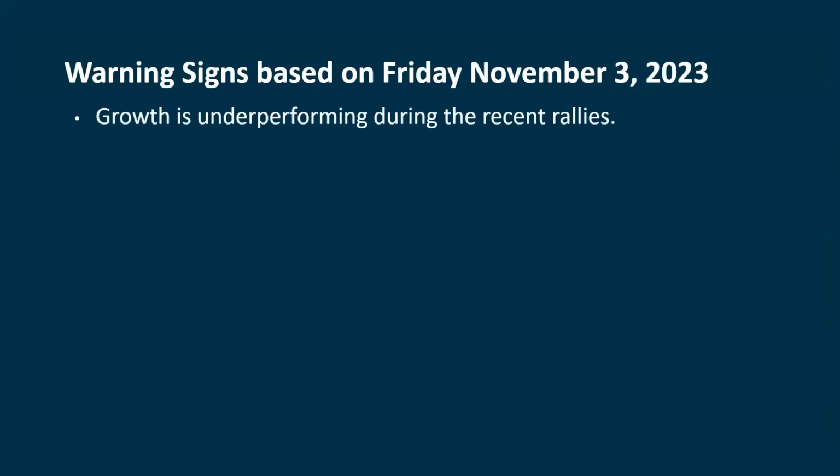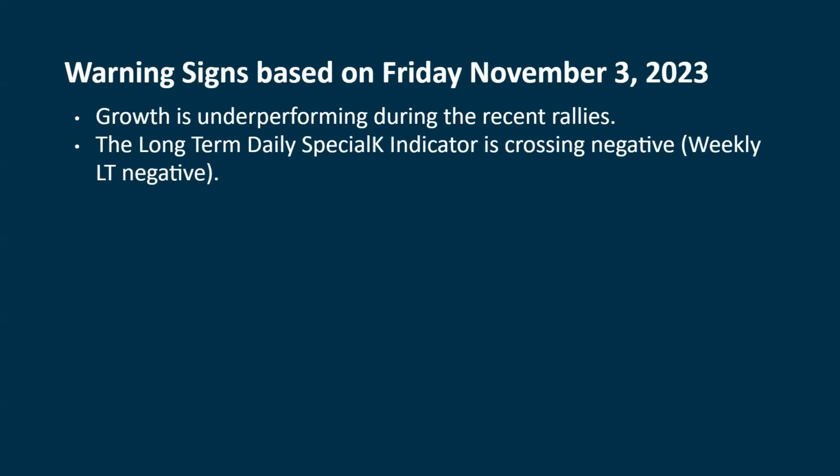The warning signs, and this is a bit of a concern, and we've been seeing this for a few days now, so I added this point. Growth is underperforming during the recent rallies that we've been seeing. We want to see growth doing better than it has been. This could change, but it hasn't changed yet. The daily special K chart continues to be negative, and now that we're further below that red line, I'm not going to show that chart for a while.